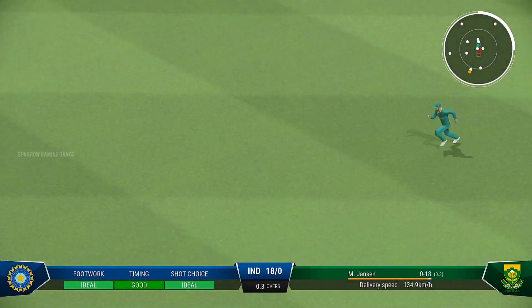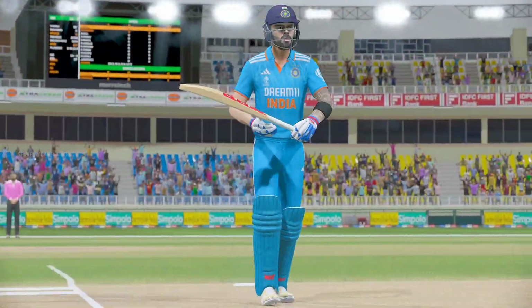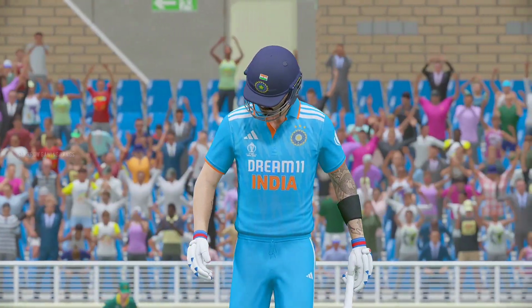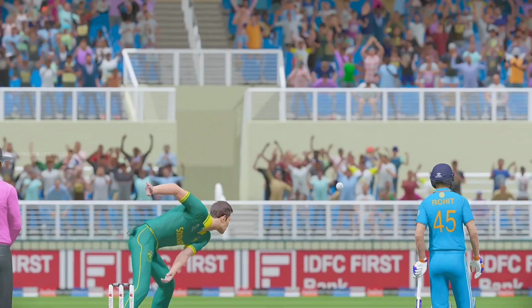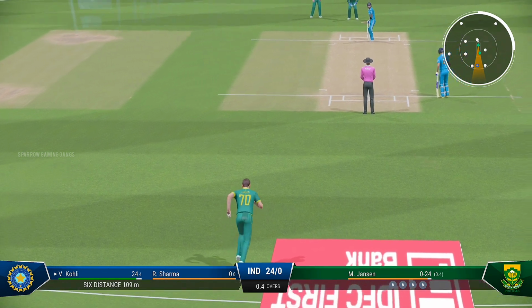Great timing, right off the meat of the bat. That's gone a long, long way. Well and truly into the 20s now and surely looking towards a big score. Don't need to do anything special. Line and length is the key.